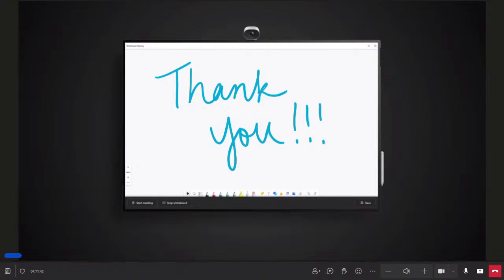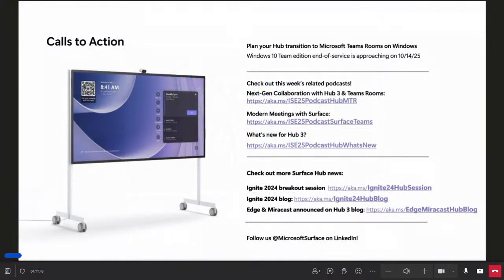Actually, do you want to go? We leave it here just in case anyone wants to take a picture. Should we get out of the way? Yeah.